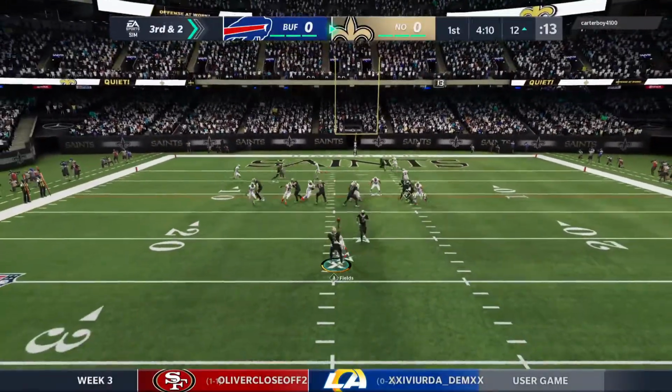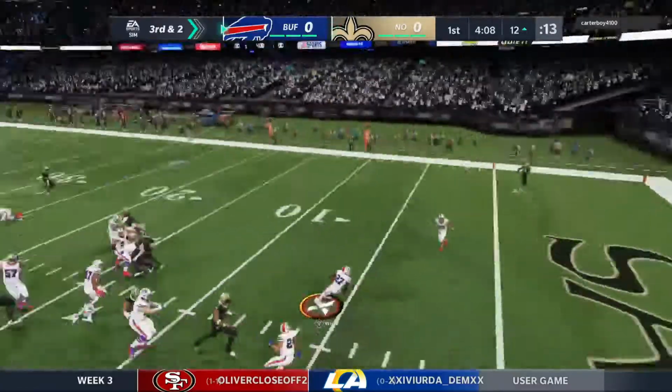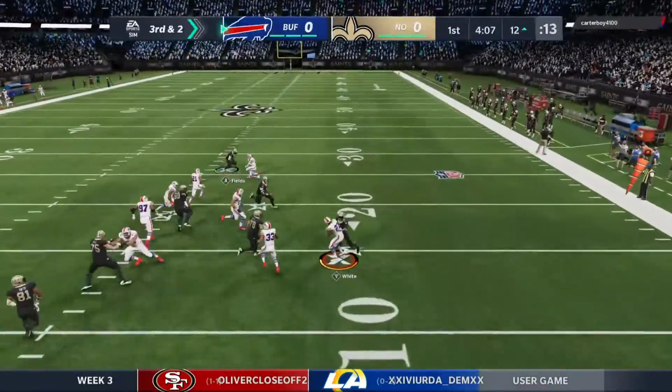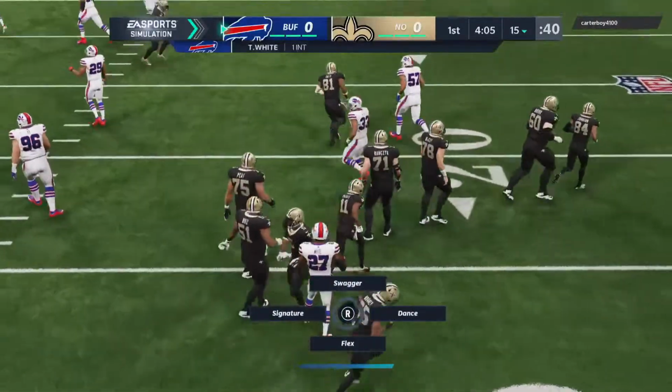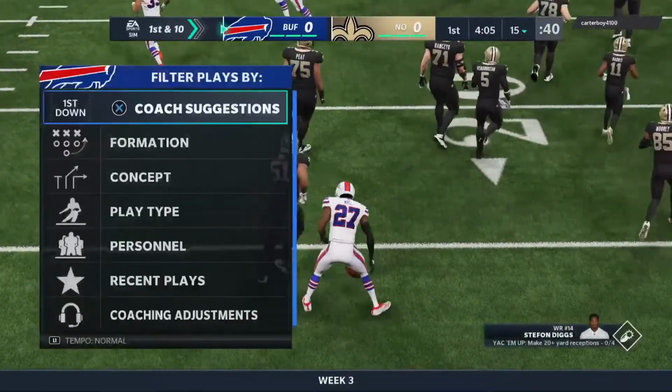Here's a play fake as they set up to throw. This is intercepted. Tremendous right with a pick. And the return will stop them well inside their own 20 at the 15-yard line.